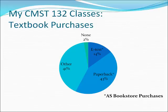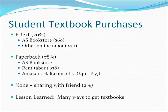Interestingly enough, 2% of my students don't even have a textbook. They are just sharing a book. And so if they're roommates or something like that, they decided that they would share. So that was interesting. So like I said, about 20% of my students have an e-textbook.